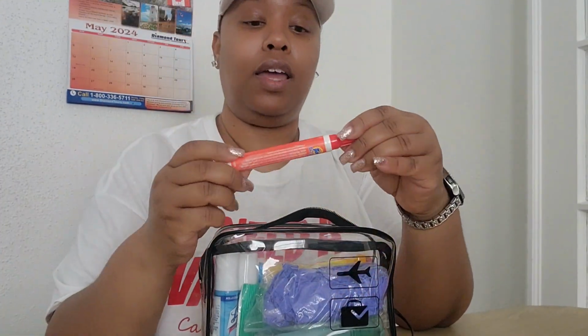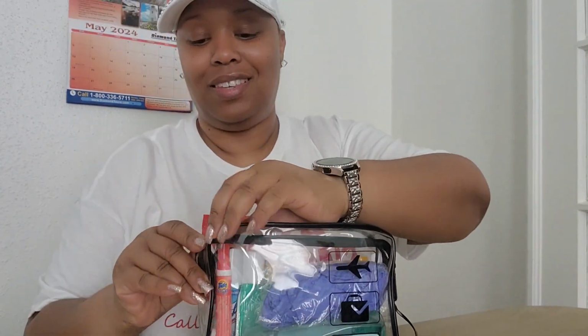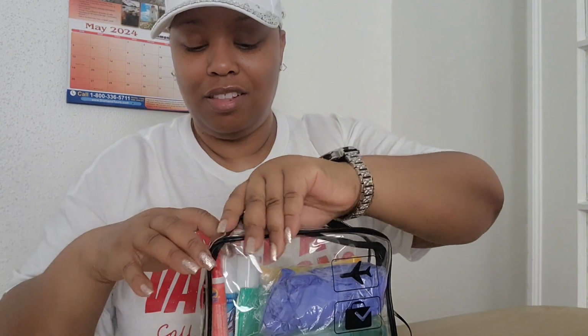I have a Tide to Go stick. I probably won't use it, but if I don't take it, I'm going to need it, so it's going to go in here. There is a white night on the ship. I do have a white dress, so just in case. I do have a white t-shirt, I think like 2 white t-shirts, so you just never know.